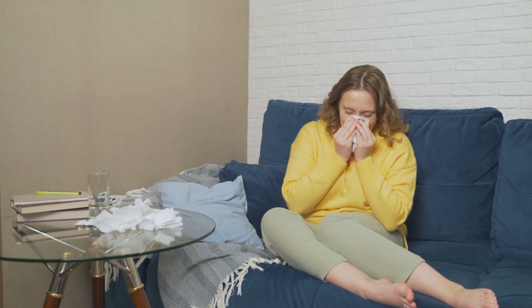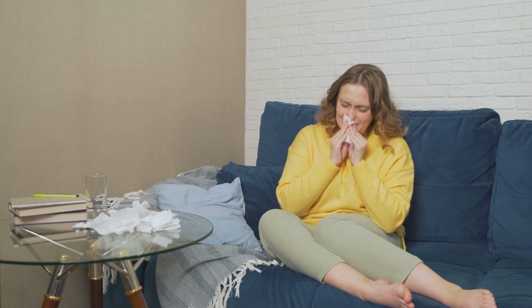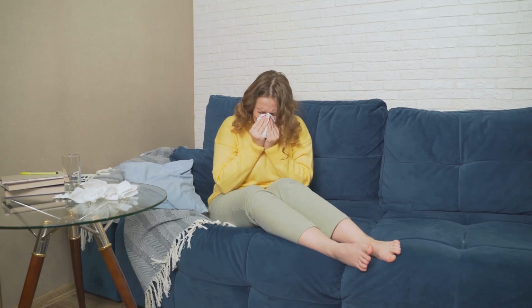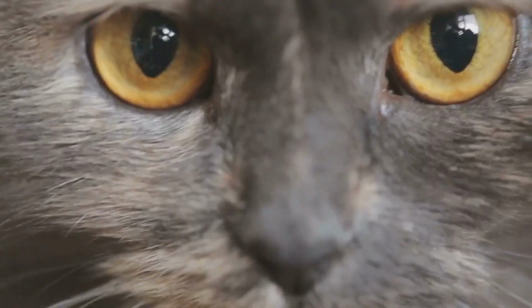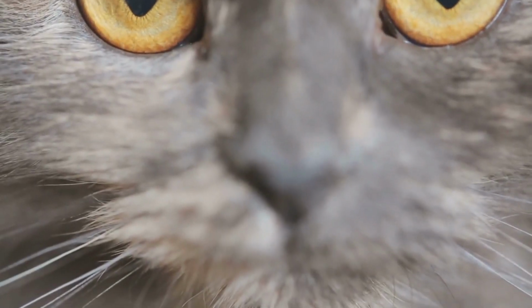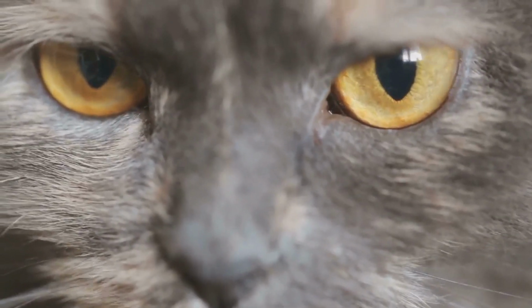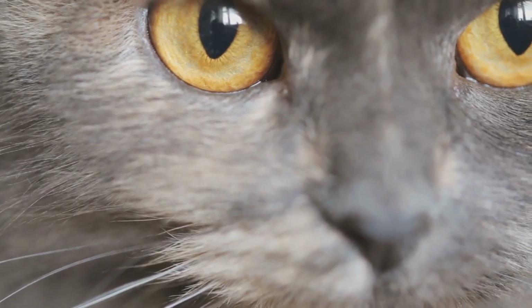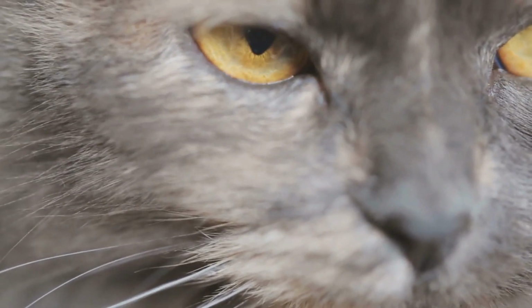But it doesn't stop there. Along with sneezing, you might also experience a runny or stuffy nose, much like what you'd experience with a common cold. But unlike a common cold, cat allergies can also cause your eyes to become itchy, red, and watery. This is known as allergic conjunctivitis, a fancy term for an eye allergy. You might find yourself rubbing your eyes frequently, but it's best to resist the urge, as this can exacerbate the irritation.